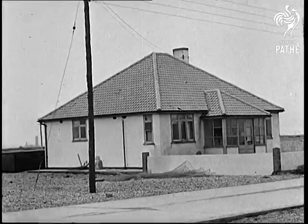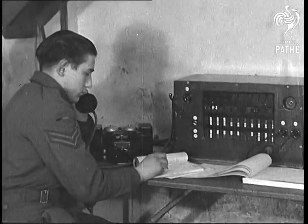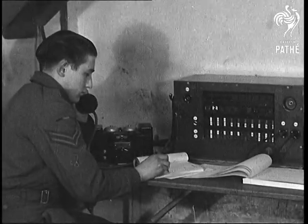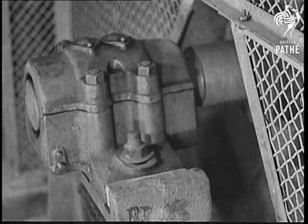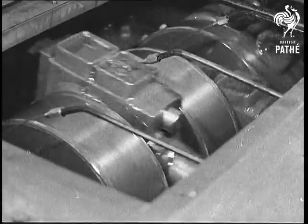High-pressure pumping stations were cleverly camouflaged in seaside bungalows, a holiday camp, and an old fort. 1 million gallons of petrol a day were being pumped across land and sea from the Mersey to the Rhine.